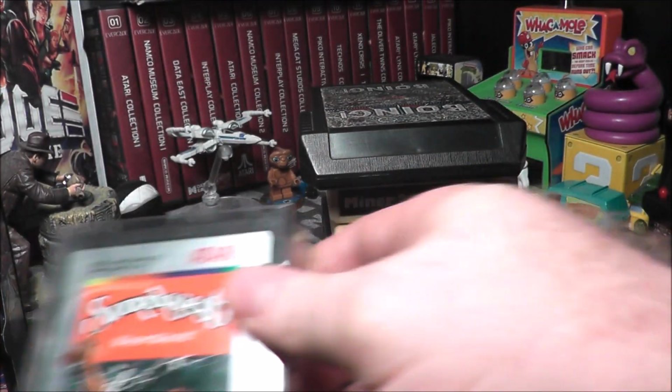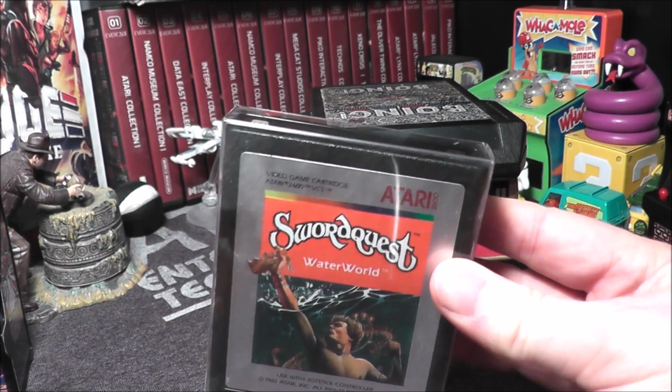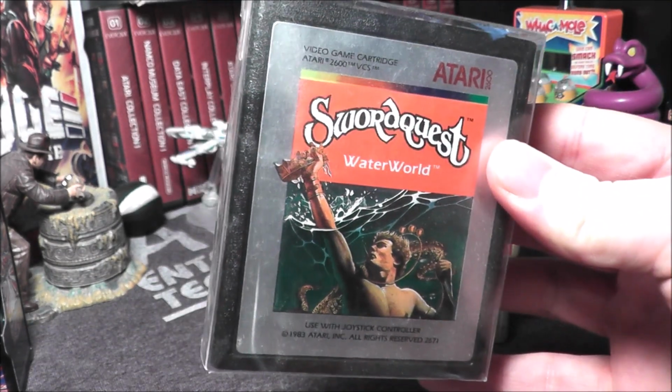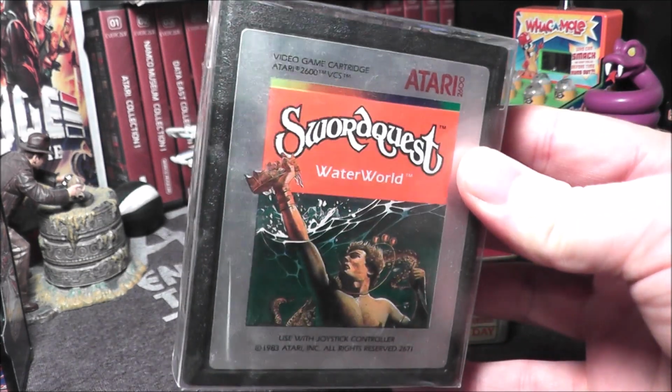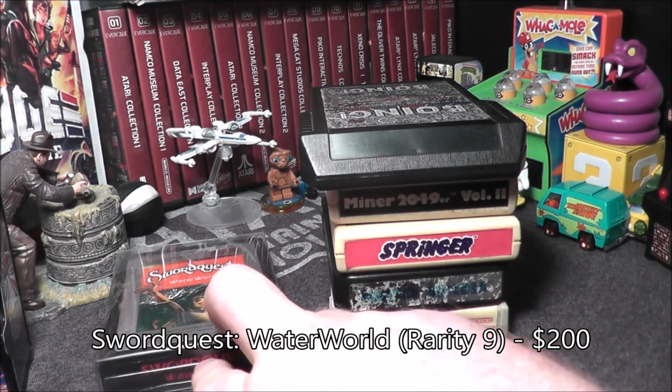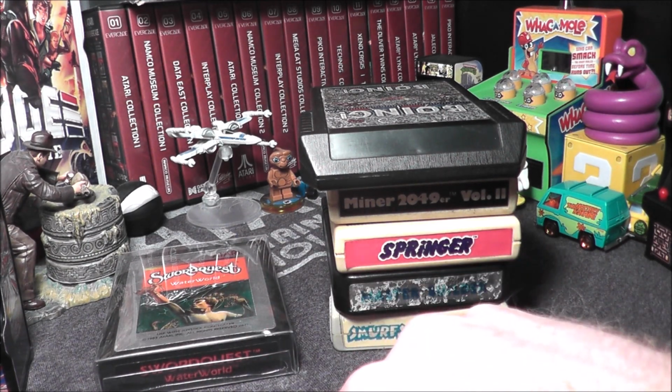Next up, a game that I've reviewed, and we're getting into my top 5, is Swordquest Waterworld, and I have it in a box protector. Swordquest Waterworld, I believe it started mail order only and is worth $200 today. That is a Rarity 9 game.